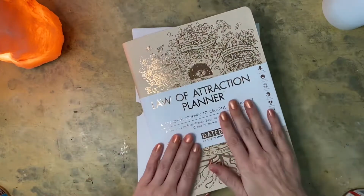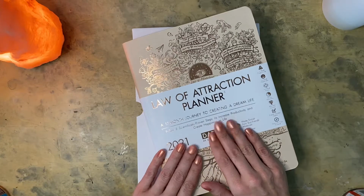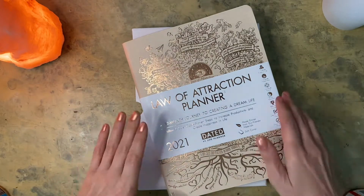So I definitely wanted to get this year. I found it really effective for me in previous years. And this year, in combination with my journaling, I think I'm going to have a super powerful year.